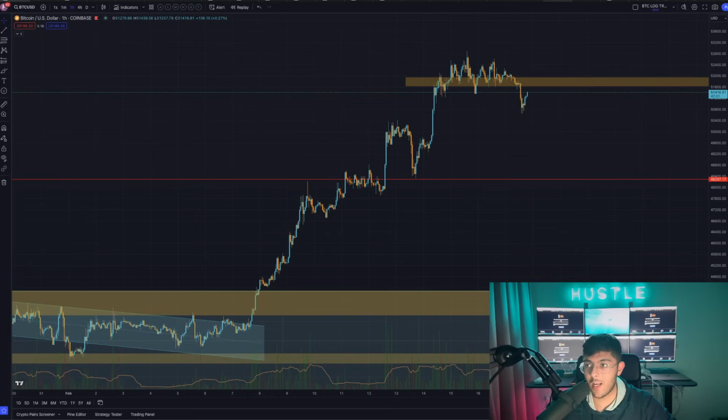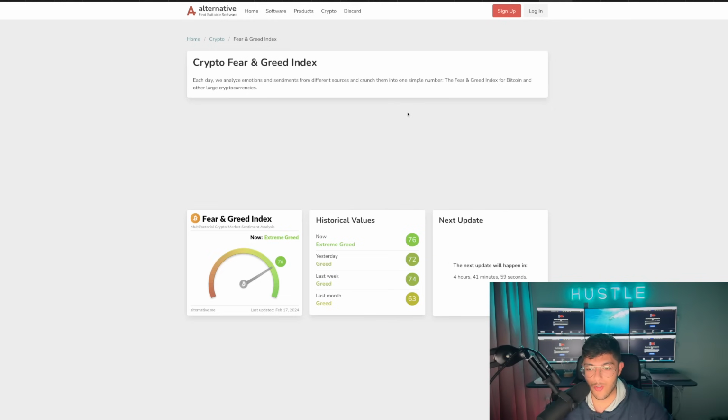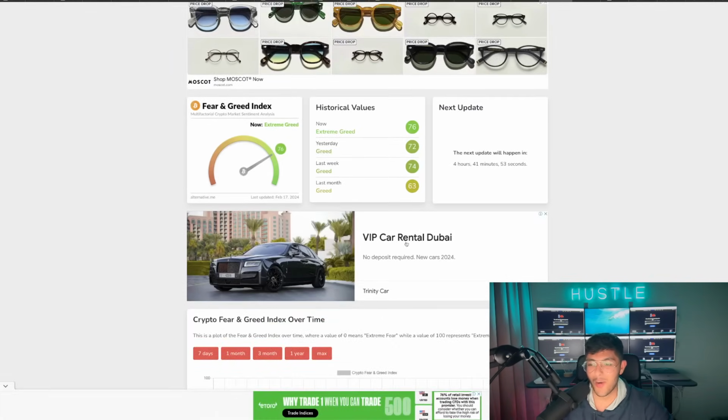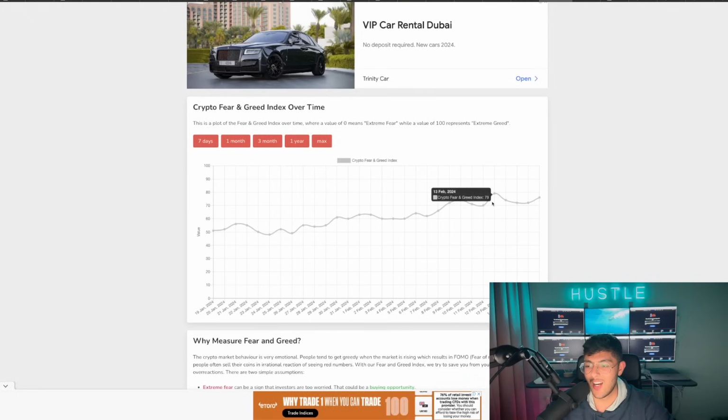Obviously, we've been keeping an eye on the Fear and Greed Index, which is... Russian bar in Dubai, just weird ads coming up. I don't even know how my cookies are getting this off me. I don't even rent cars. It's so random.